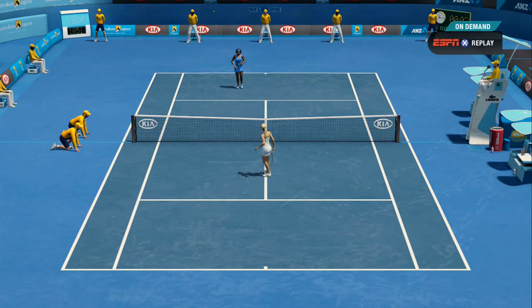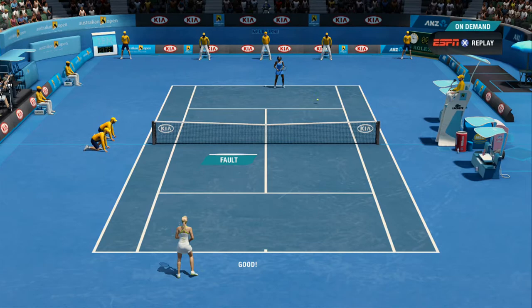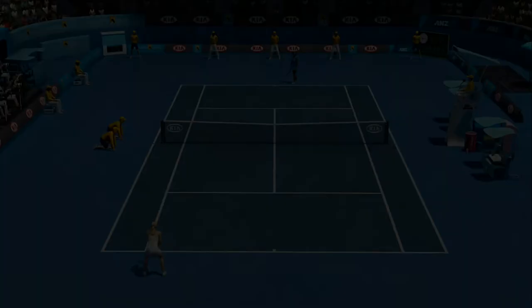Speed and balance across the net. What a great volley winner. This serve on break point is absolutely crucial. That's gone into the net. This is an important second serve for her.